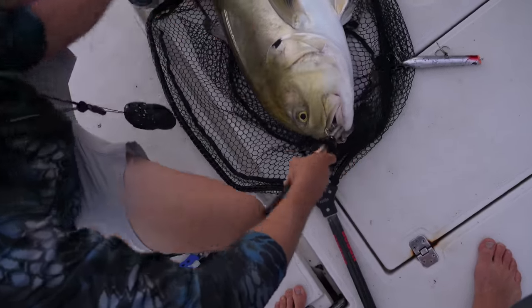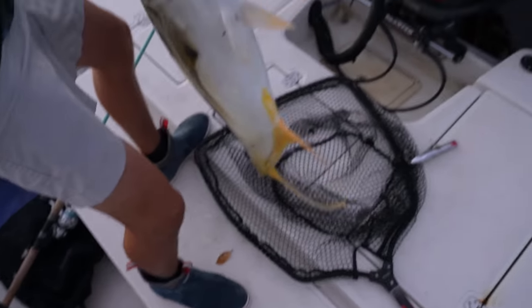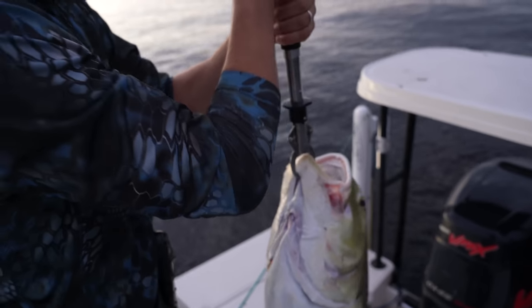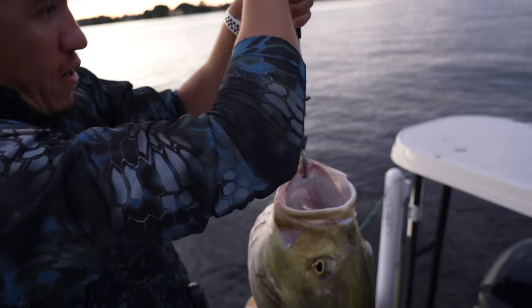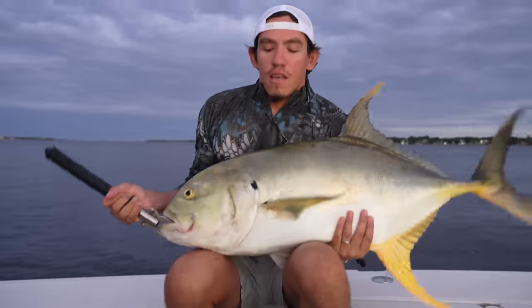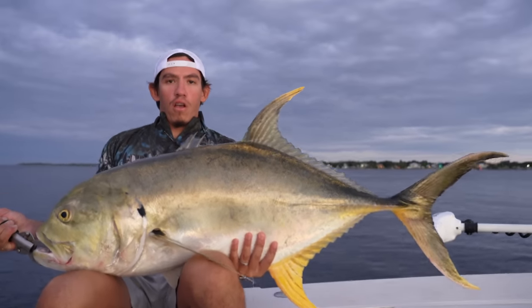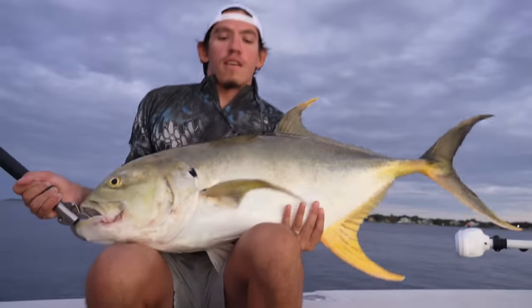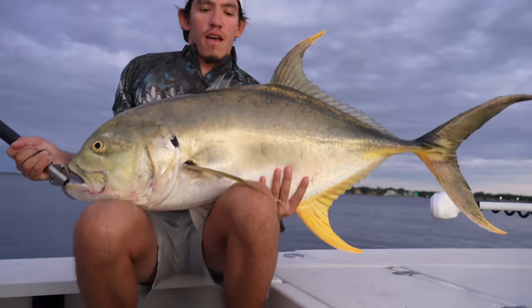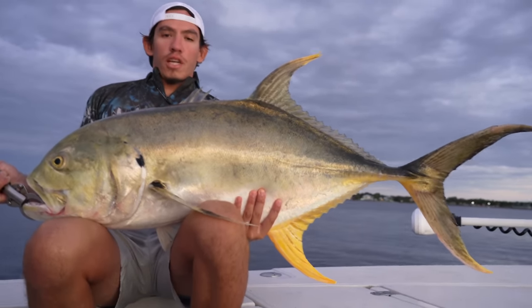Eight at the boat too. That's what's so crazy about it. Oh yeah, that's huge. Oh, this is a 40. I'm calling it right now. Look how far down this boat is going. 40. You see that? 40 pounds? Oh my God. Boys and girls, that is a 40 pound Jack Crevalle. Look at that thing. Absolute animal. I have no words. Just that it's a 40 pounder.